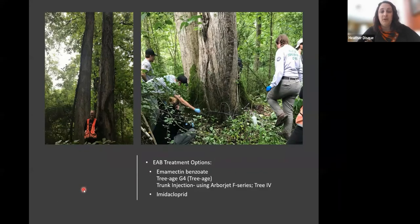With tree treatments, we typically recommend that unless you still have 70% of the original canopy, so you've only lost 30% of your canopy, that tree is still able to be saved. Once you've lost more than 30% of that canopy, the water transport system for the tree is really going to have declined through the EAB, through those galleries. And so while you may prolong the life of the tree, you're not necessarily going to save the tree. That's something to think about when you're making decisions for yourselves.